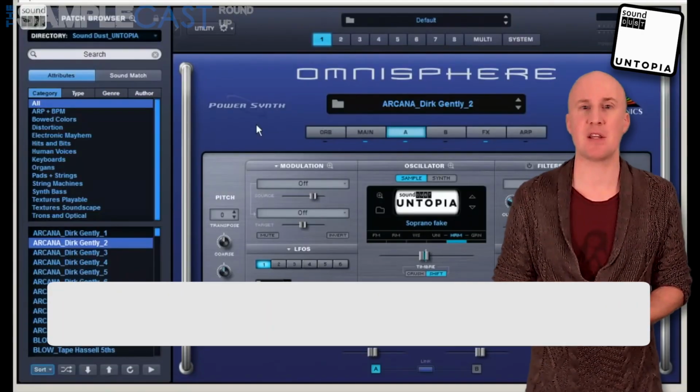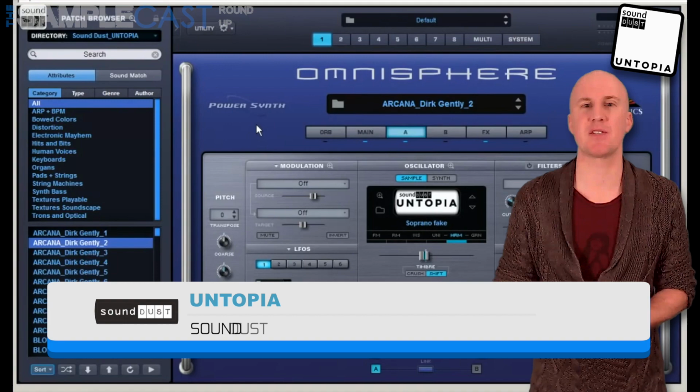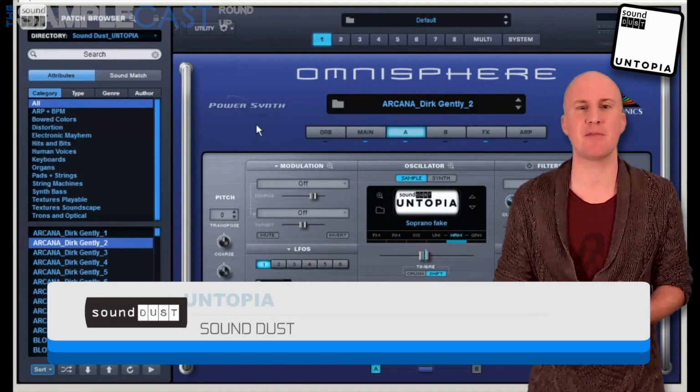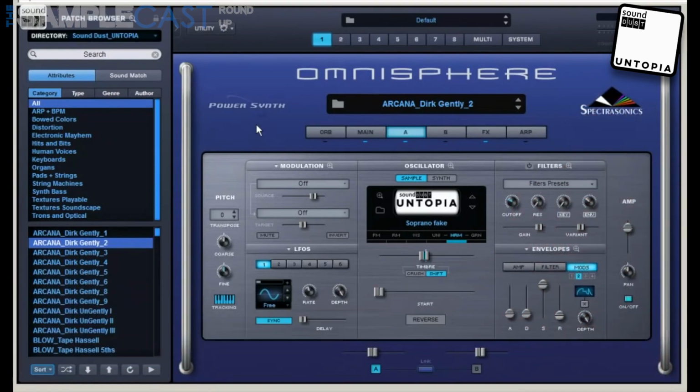I'm a big fan of anything that Pendle at Soundust puts out, and he has produced some fantastic Contact libraries over the years, but this one's a little bit different. It's Untopia. Now this runs in Omnisphere 2 and it's a 200 patch sound design library. It includes 80 different sound sources, and the samples for these have been curated from Pendle's own selection of samples. So you've got dark industrial sounds here with a kind of gritty feel. There's a real mixture of different styles. It's best to have a look at his YouTube video. That'll give you a good idea of the sounds on offer. Have a look at it. It's on the Soundust website right now.